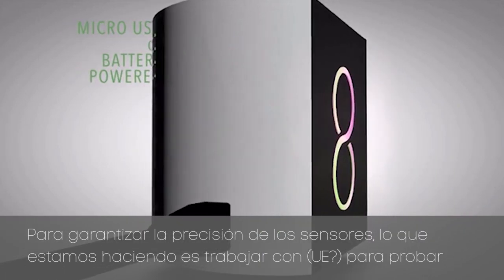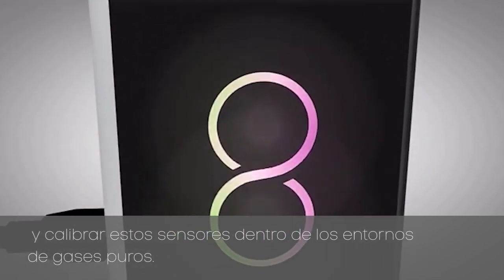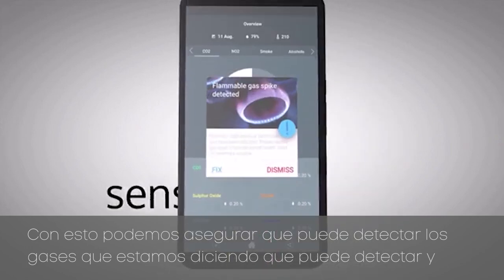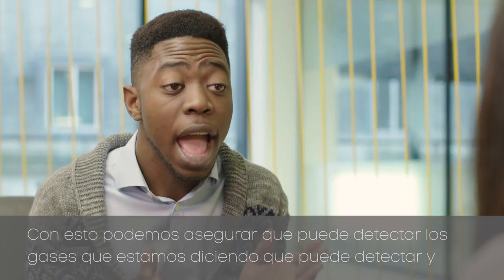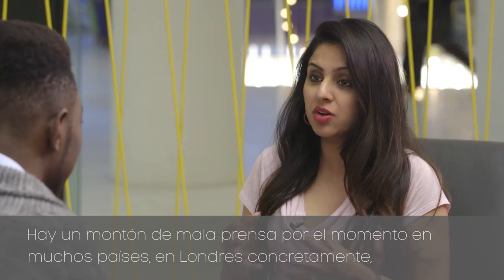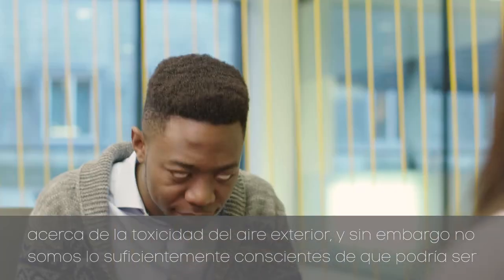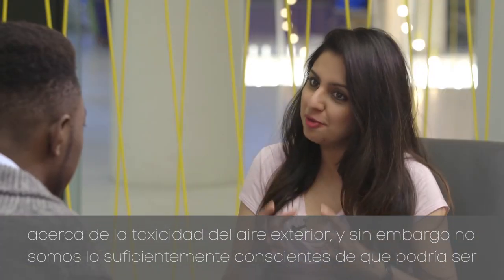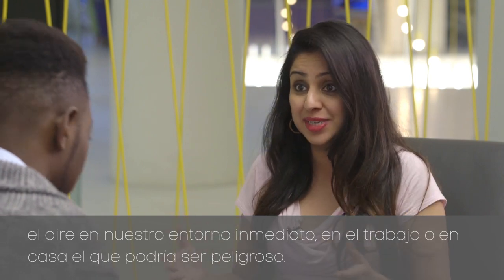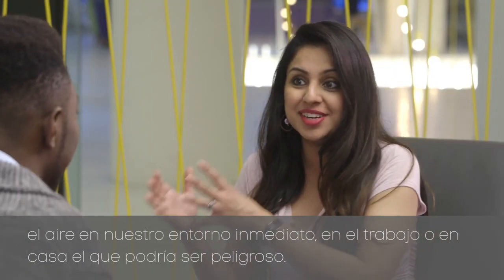To ensure the accuracy of our sensors, we're working with UE to test and calibrate these sensors within pure gas environments. This enables us to ensure that it can detect the gases we are saying it can detect and detect them accurately. There's a lot of bad press at the moment in quite a lot of countries, London in particular, about toxicity of outdoor air. And yet not enough of us are aware that actually it could be the air in our immediate environments at work or at home that could be just as dangerous.